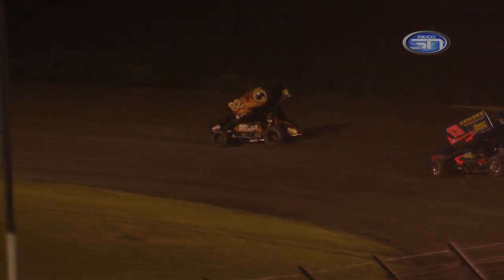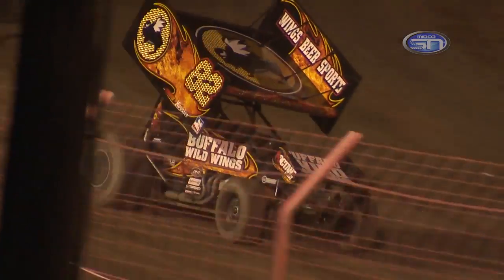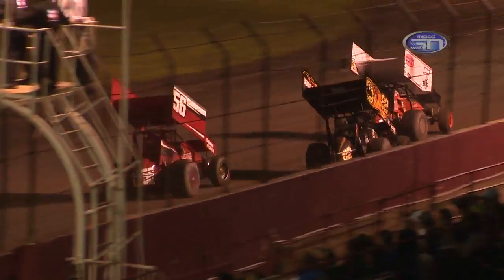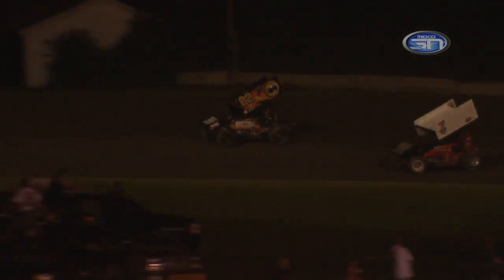Those two would battle early before Zomer took control on lap 2. The 82 looked like the car to beat. Check out the move he pulls off here in lap traffic. Splits a pair of slower cars. Zoom Zoom certainly living up to his nickname.